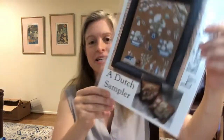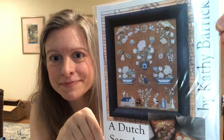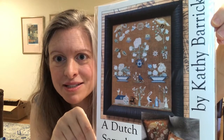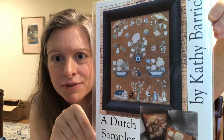Beautiful, I love it. And then, of course, I got the Dutch Sampler by Barrick, which is so pretty. I love the contrast between the light silks on the dark linen. Beautiful, beautiful. It's got a unique look to it.